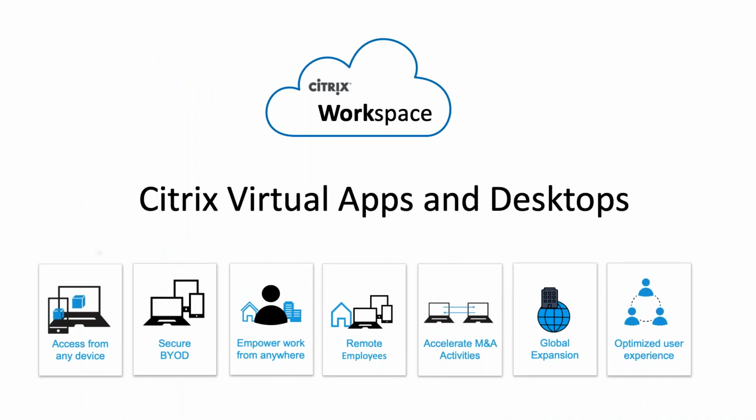So, Citrix Virtual Apps and Desktops, whether on-prem or the Virtual Apps and Desktops service on Citrix Cloud, is one of the central components of Citrix Workspace. At its very core, if you think about centralizing your apps and desktops and providing secure remote access from any device, this is the way to go. This enables you to embrace bring your own device or low cost endpoints, empowering your employees to work from anywhere. More importantly, it eliminates your IT headaches of PC management and patching.